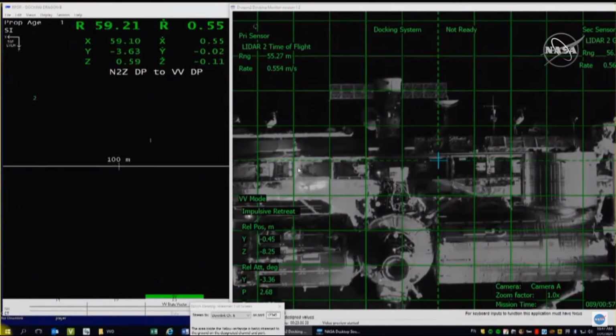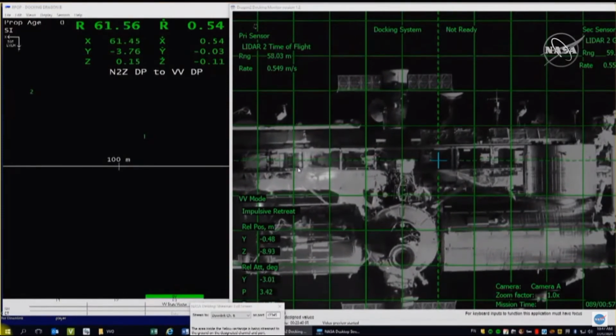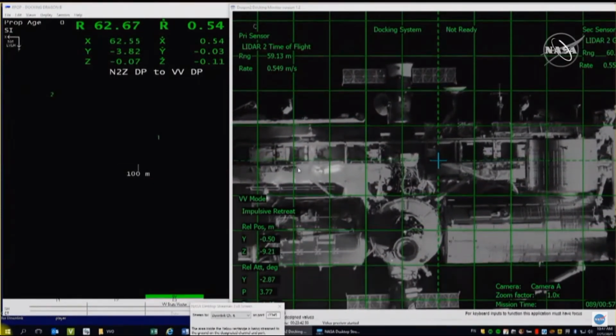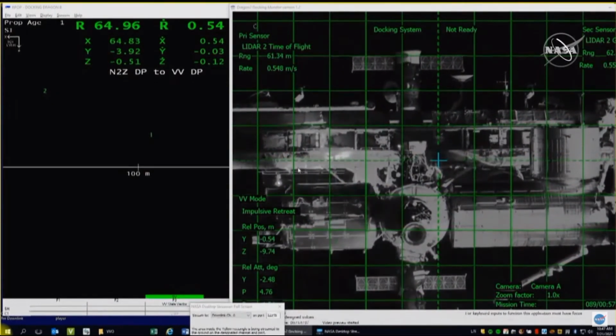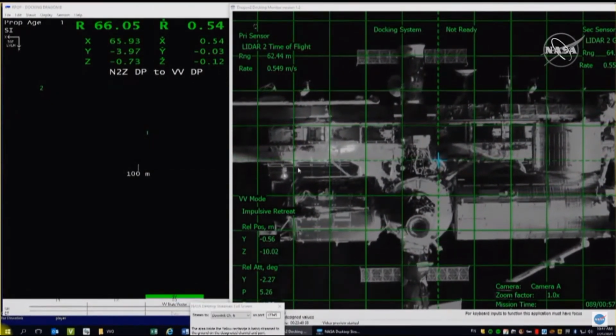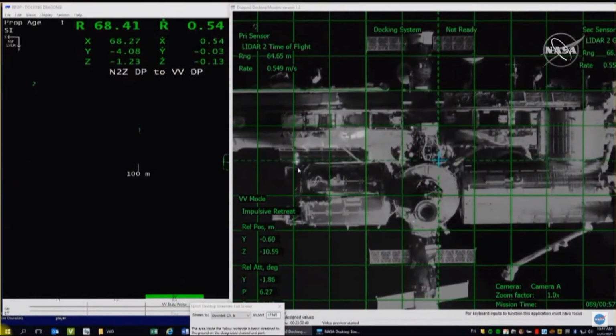Dragon already about 50 meters away from the station. It's heading to a 60-meter hold point before transferring to the new docking axis. Dragon is working to acquire LiDAR tracking, which will be used by Dragon to autonomously execute this relocation maneuver. Like Gary mentioned before, we expect it to back straight away to about 60 meters.